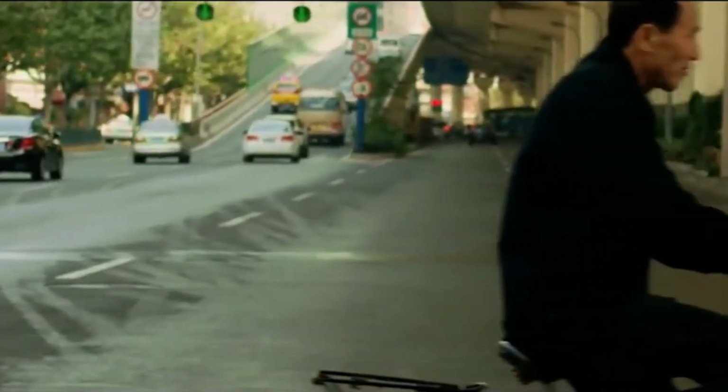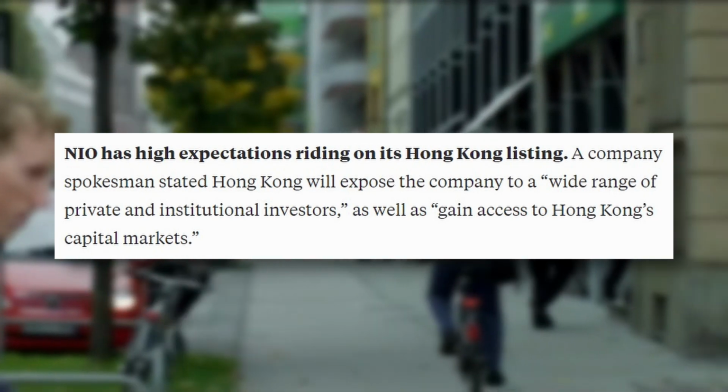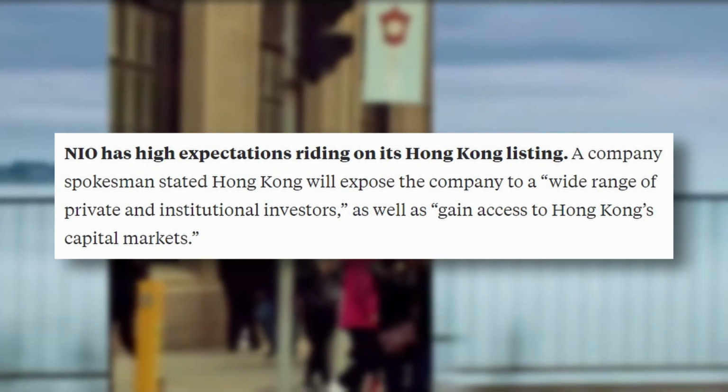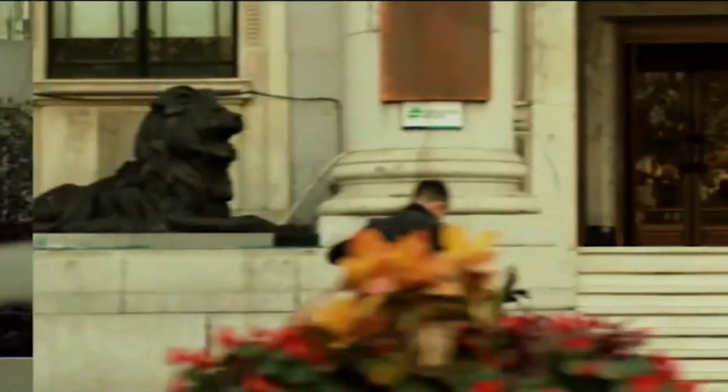And NIO has high expectations riding on their Hong Kong listing. A spokesperson actually stated that Hong Kong is going to expose the company to a wide range of private and institutional investors, as well as hopefully gaining access to Hong Kong's capital markets. And then there's also talks that NIO could be looking at a third listing in Singapore.